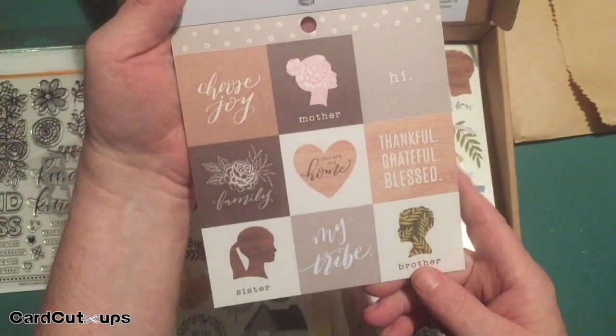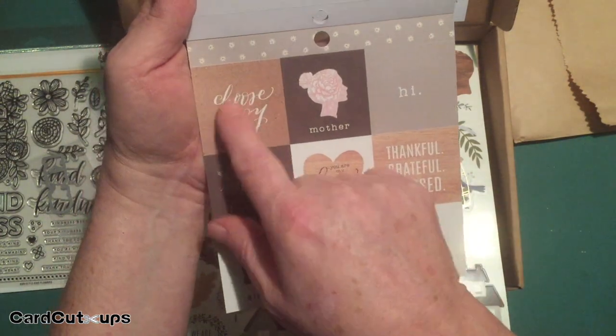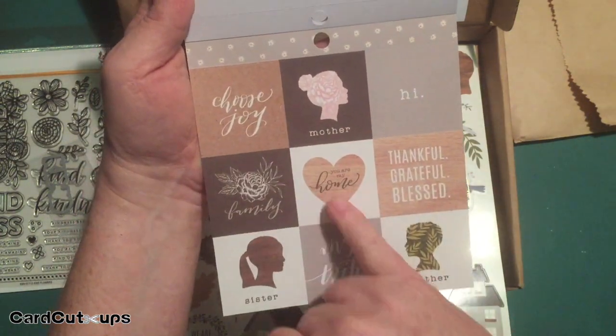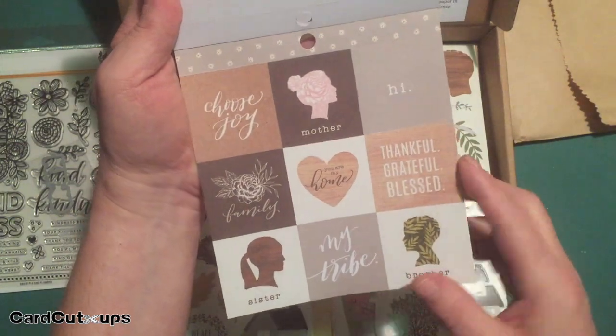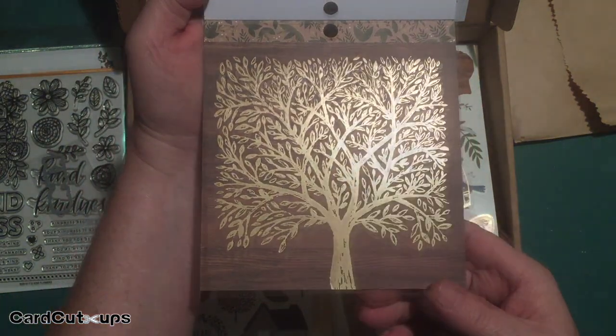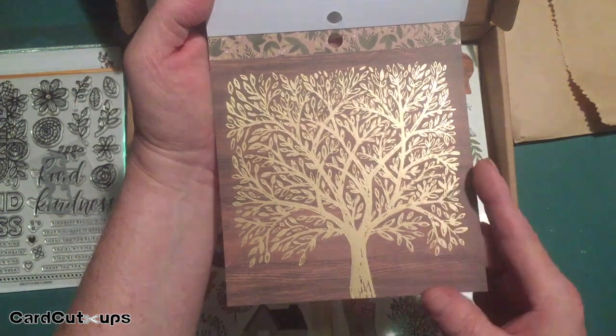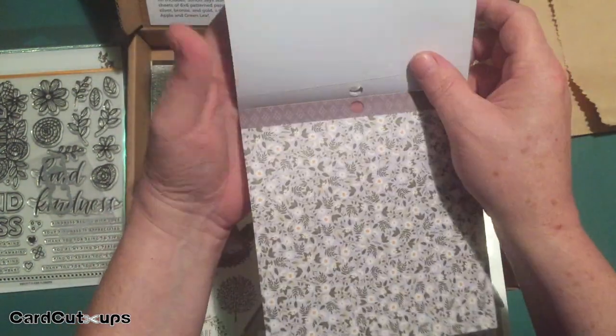More sentiments. These are nice, larger. My Tribe, Choose Joy. I do love that Choose Joy. There's more of those wood grain things here too. A little bit of a wood theme here. This is a lovely piece. I'm not quite sure what to do with that. It's a 6x6 pattern paper that's too big for a card, but maybe we can use part of that.